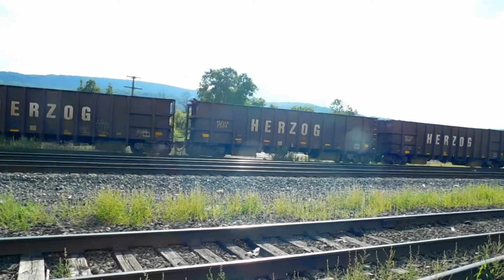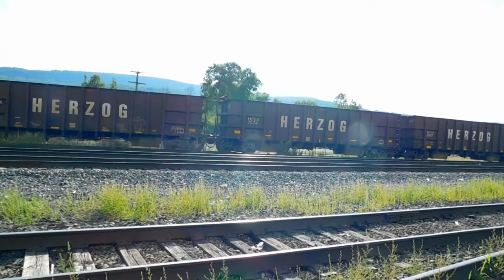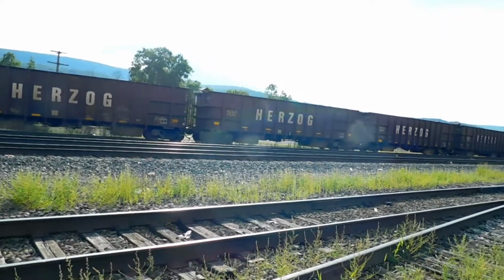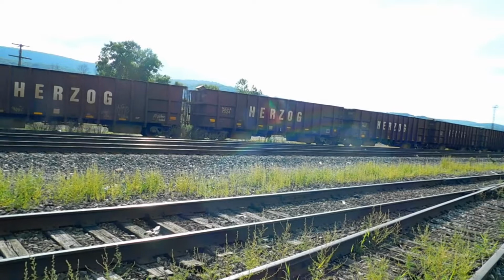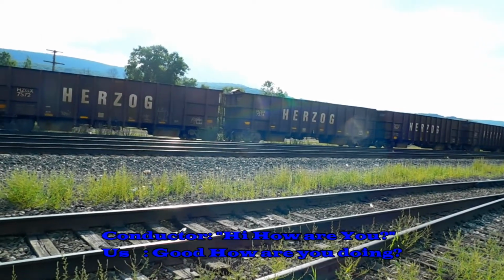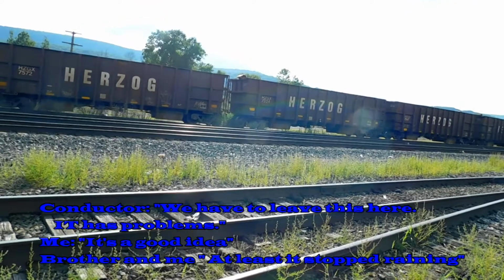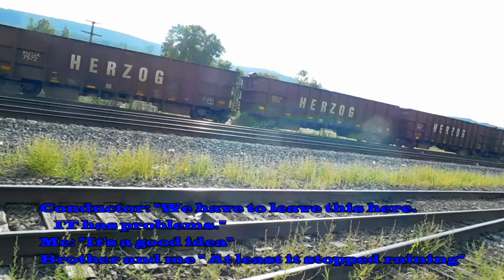Almost there. Good, how you doing? Put the train away here, run light power to bump. Why not? That's a good idea. At least it stopped raining.